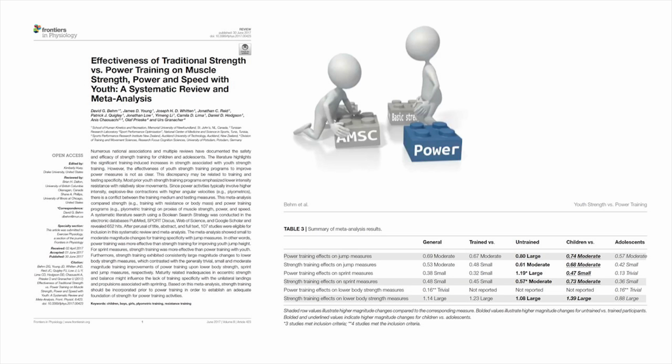So where this is going is that whether we are looking to develop strength, power or speed, we really should be trying to provide that power training stimulus that is based on a foundation of strength and movement quality.